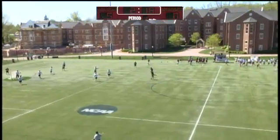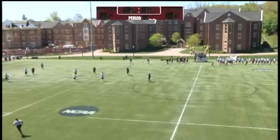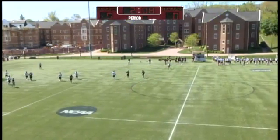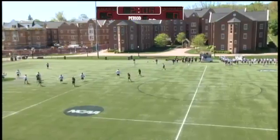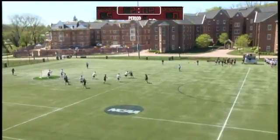I'm not exactly sure what Randolph did that perplexed the Roanoke offense so much, but they did a good job at keeping the ball out of the net on that last play. It looked like, it was hard to tell because of the way Roanoke was lined up, it almost looked like Randolph went to a zone. And that was kind of able to shut down that play, trying to get Lachlan alone on the crease.